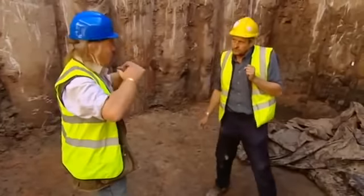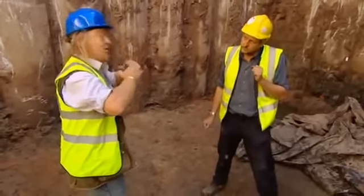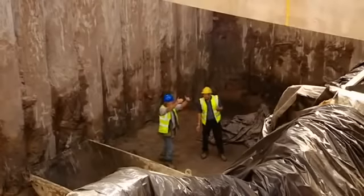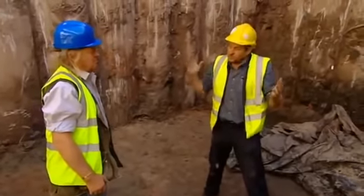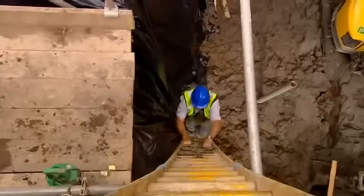But the deck level of the boat, when the dock was full up with water, is right up there. You could just take cargo straight off the deck, straight onto the land. The intention was that you had nothing more than planks in order to gain access between the boat and the quayside.